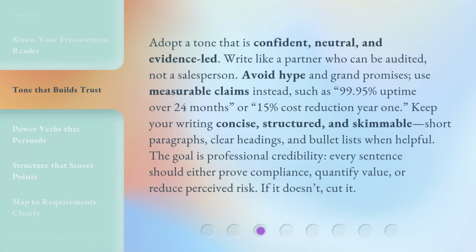Adopt a tone that is confident, neutral, and evidence-led. Write like a partner who can be audited, not a salesperson. Avoid hype and grand promises. Use measurable claims instead, such as 99.95% uptime over 24 months, or 15% cost reduction year 1.